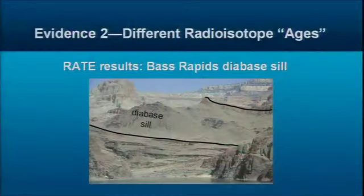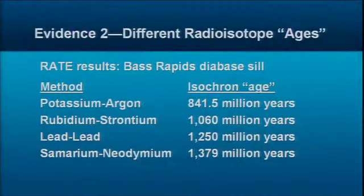So I want to show you 4 rock units from the Grand Canyon. First of all, there's this rock unit where the molten rock was squeezed like toothpaste between sedimentary rocks. It's called a sill. And the rock is a diabase, which is like a basalt. And these are the results that we obtained. The potassium-argon result was 841.5 million years. The rubidium-strontium, 1,060 million years. The uranium-lead was 1,250 million years. And the samarium-neodymium, 1,379 million years. Do any of those agree with one another? Maybe there's an option E, none of the above.